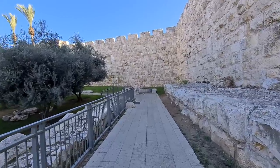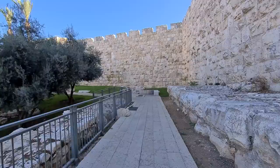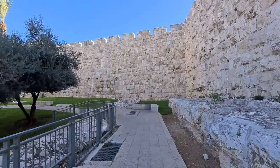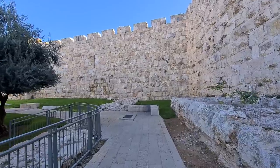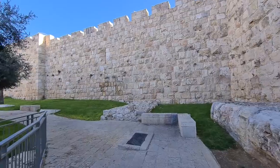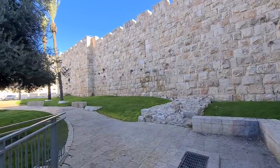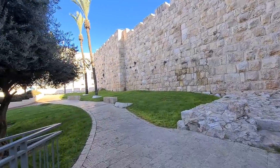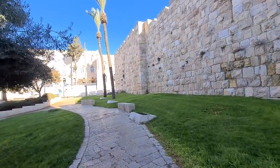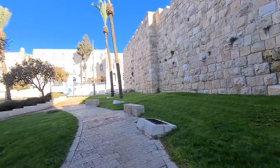In 1860, 19th century, the situation inside the city and the Christian Quarter was so difficult. A lot of diseases, pollution. It was so expensive to live there. Then in 1860, the Christians, the Jews, the Muslims actually started to go out of the wall. And the first ones who did it were the institutes.